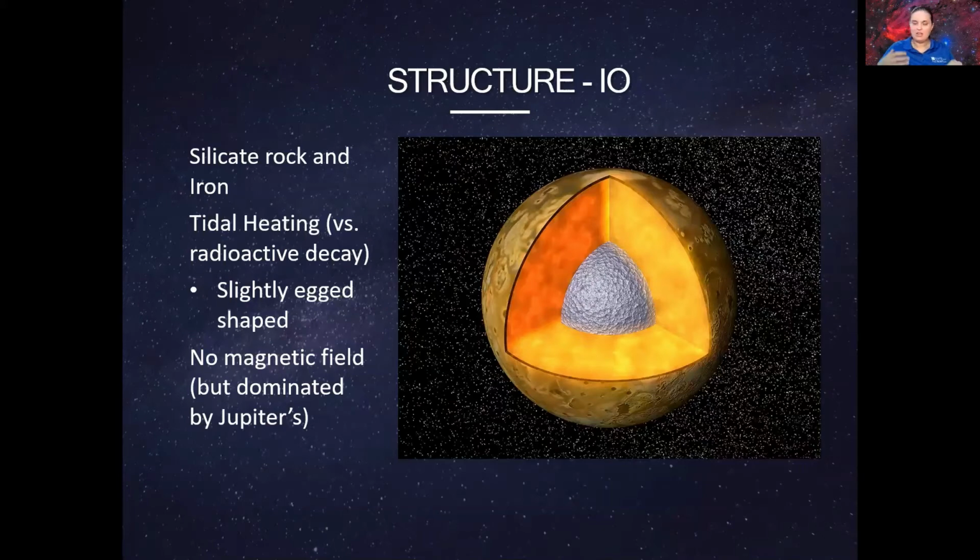Now, what does that mean? Inside of our Earth, we're not getting a lot of gravitational tugs from things. We get a little bit of gravitational tugging from the sun, but not as much. What allows us to have magma in our Earth's crust is radioactive decay and natural friction of heavier elements wanting to sink in towards the center of our planet. Whereas in this case, it's mostly tidal heating.